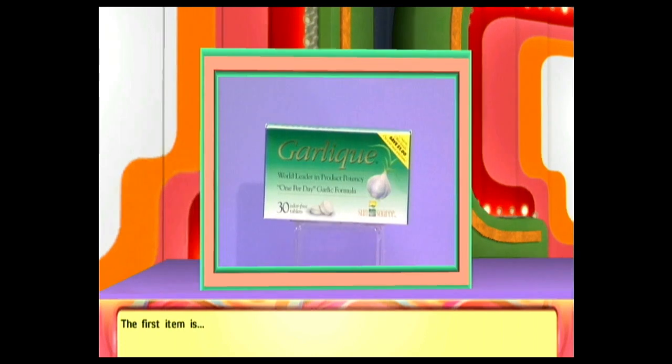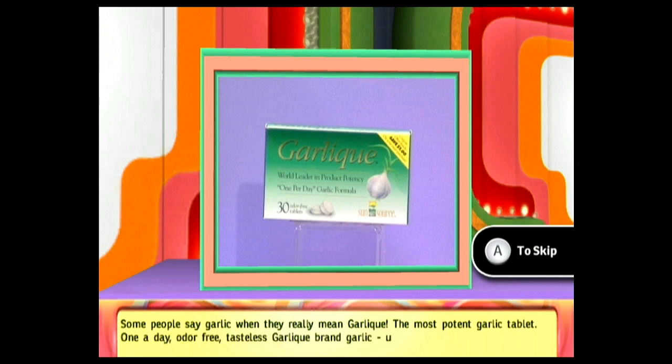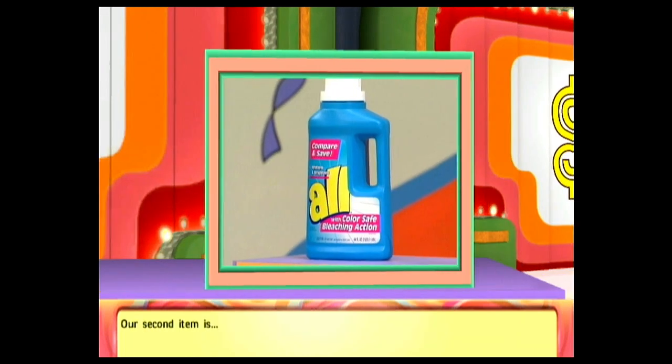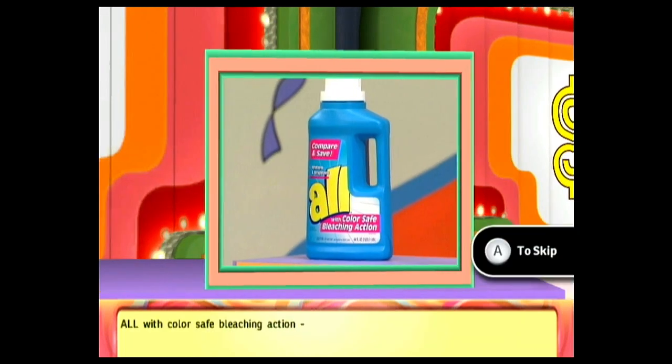The first item is... The most potent garlic tablet. One-a-day, odor-free, tasteless garlic brand garlic, use as directed. Our second item is... All with color-safe bleaching action. It whitens and brightens without chlorine bleach. The stain lifter, that's all.